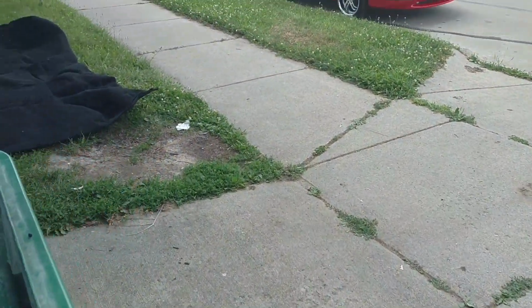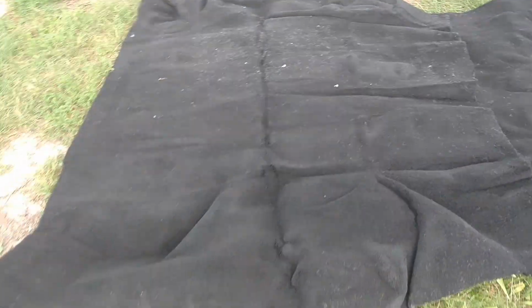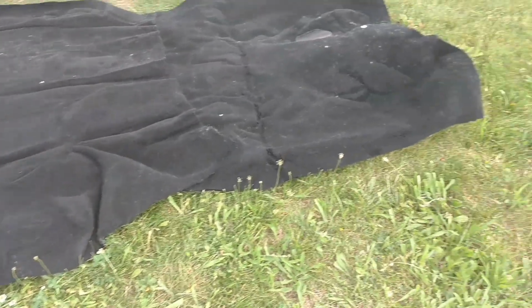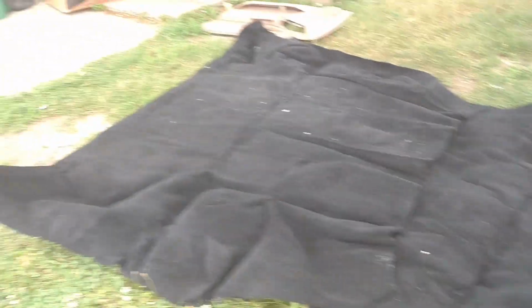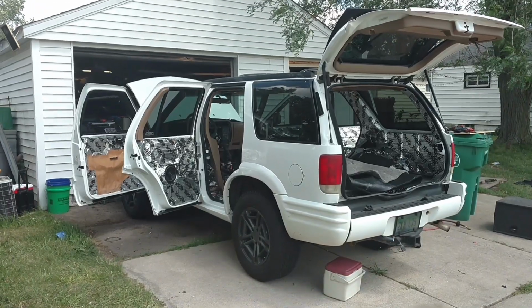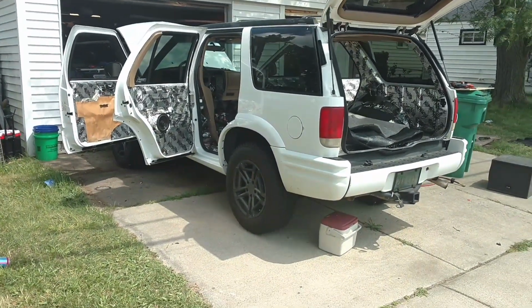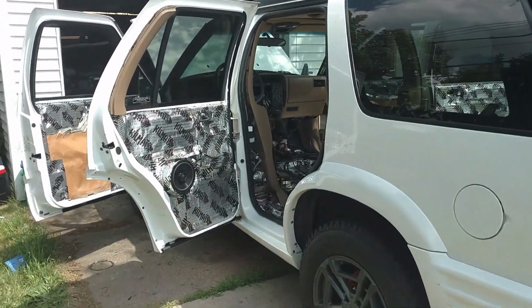We just laid the carpet out. So looks like it'll work. Looks a little rough. It doesn't look like an exact mold, but I'm sure once we lay it down it'll kind of fall into place here. So we're getting it. We're still going at it pretty hard. We are getting some things done.